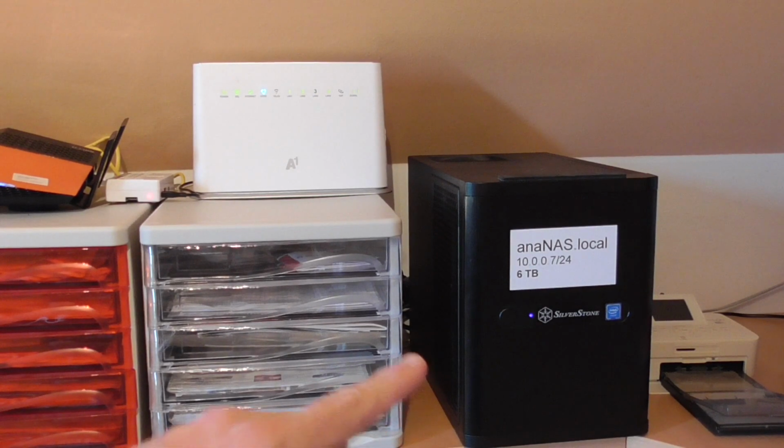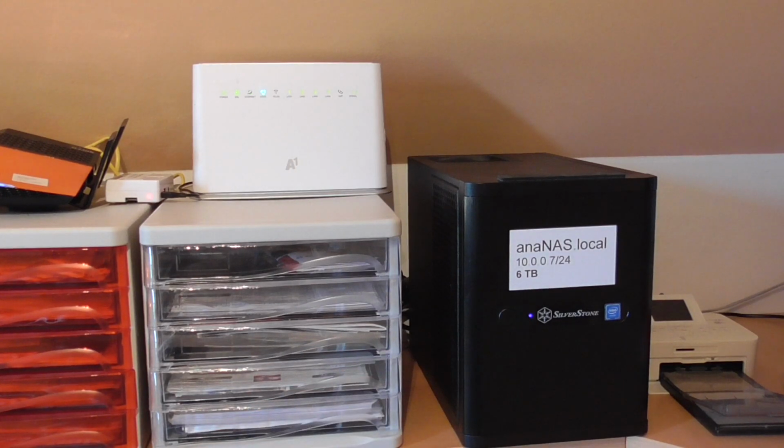If you want to know specifications, as you can see, 6 terabytes, which isn't quite right. It is running a ZFS storage pool, with redundancy of 1 drive. So in reality, we got around 4 terabytes, if I'm not wrong, 4 point something. Gotta check. But that's enough.